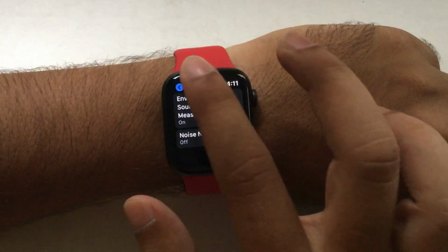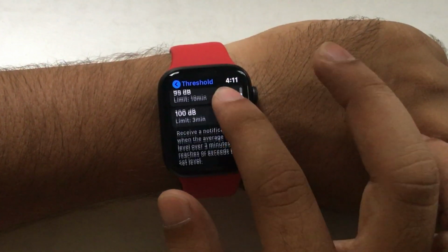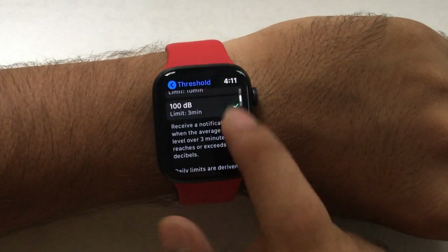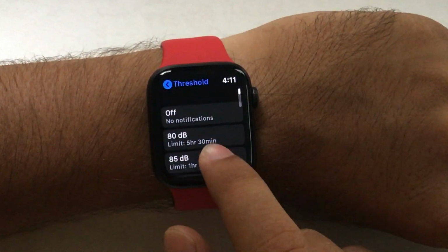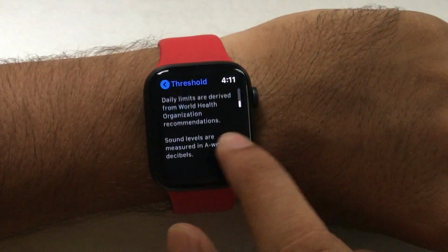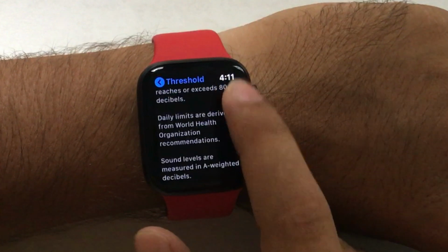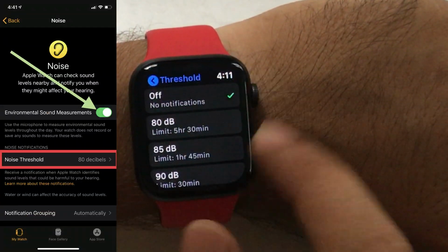Go back to the previous screen and tap on Noise Notifications. Set your preferred threshold from 80 decibels to 100 decibels. You will receive a notification if the average sound level over 3 minutes exceeds the decibel limit. You can change the same setting from the iPhone Watch app. Open the Watch app, scroll to Noise and enable the settings.